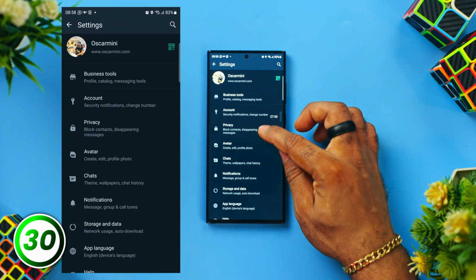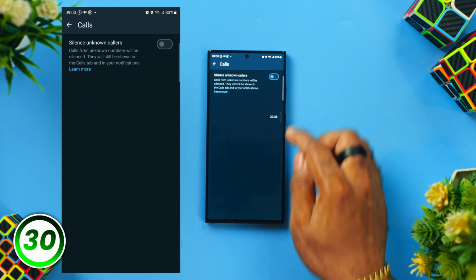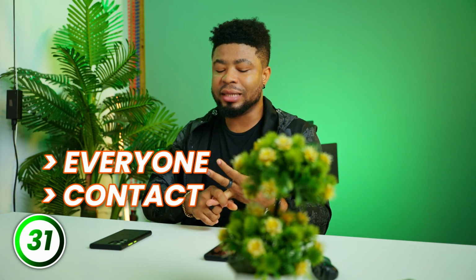For those unknown callers, people who just call you out of the blue because they got your contact and you don't have them on your contact list, you can actually set their calls to silence. Go into settings and tap on privacy, just toggle on the switch under calls to silence their calls. Okay, some people like their privacy to the max. This feature I'm sharing with you here would help you hide your profile picture from people. You can hide from everyone, your contacts, or even be more selective with a filter.